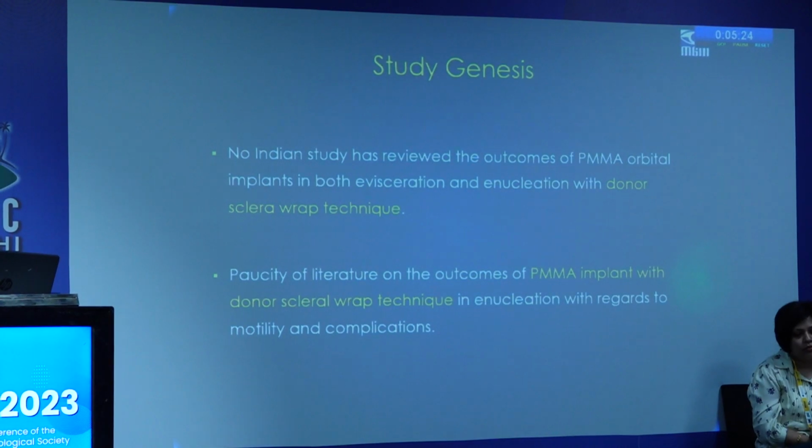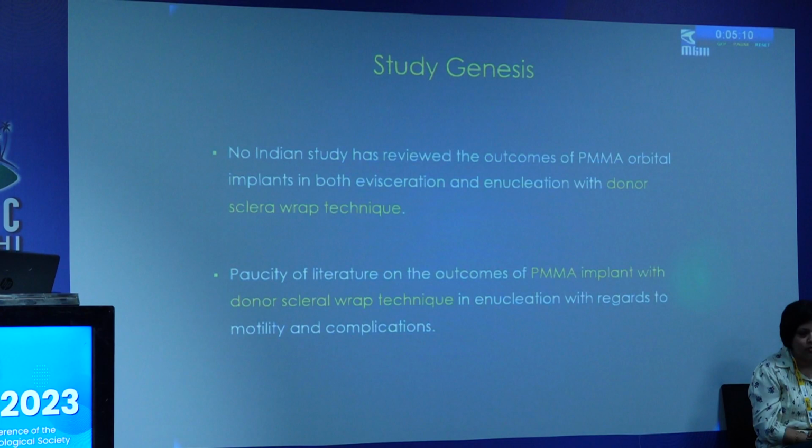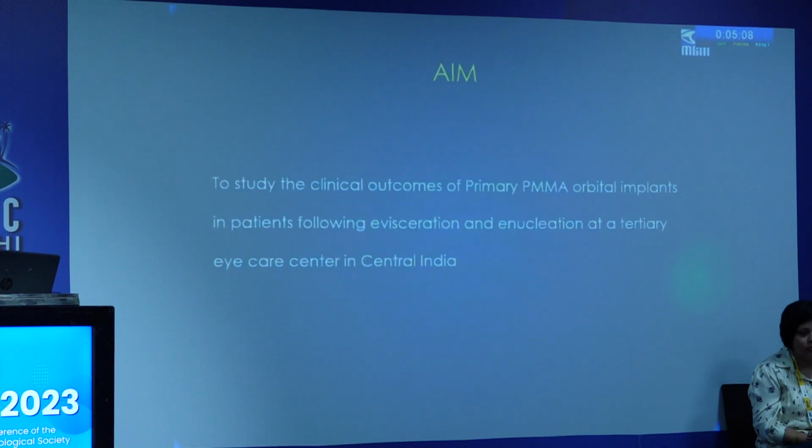No Indian study has reviewed the outcomes of PMMA orbital implant, both evisceration and enucleation, with the donor sclera wrap technique. And there is a paucity of literature on the outcomes of PMMA implant with donor sclera wrap technique in enucleation with regard to motility and complications. So our aim was to study the clinical outcomes of primary PMMA orbital implant following evisceration and enucleation at a tertiary eye care center in central India.